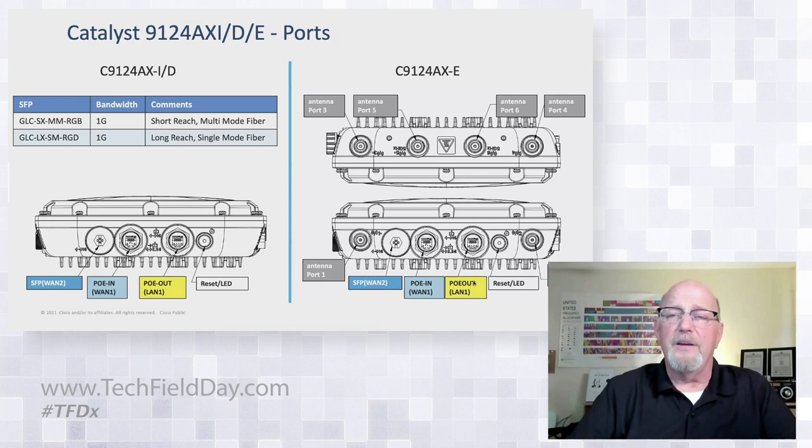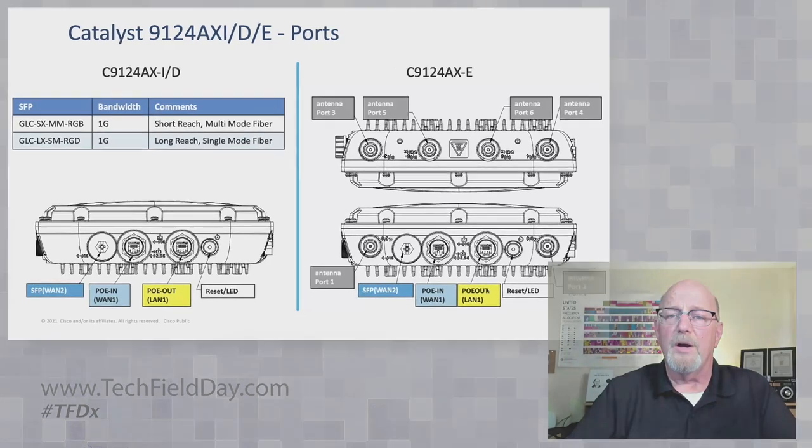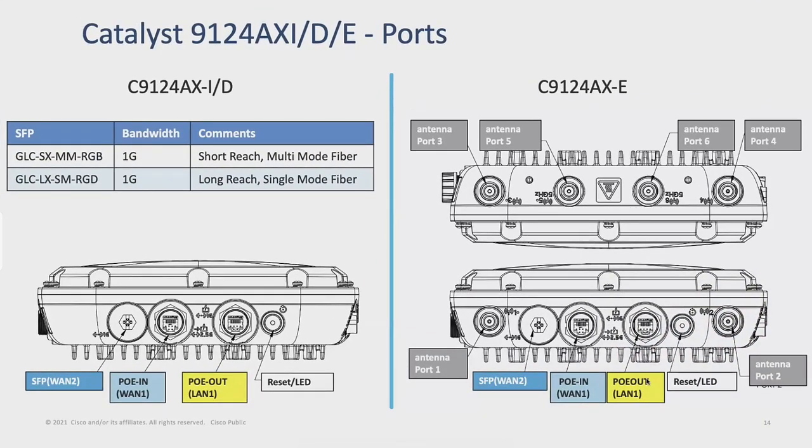Ports that are available. On the I model and D models, we're going to have the SFP WAN port, which there we are with the short and long single mode and multi-mode fiber SFPs. But we have an SFP port. We've also got the PoE in, PoE out, and then an LED on the front. The 9124 AXE, of course, has 6 N-type antenna adapters, and that is designated because there is going to be a split dual 5 GHz mode for support for daisy chaining. So that's targeted for later this fall as well. But SFP WAN, PoE in, PoE out. And then 3 SIA antenna ports, and I believe that's 1, 3, and 5 that support SIA. So one of each pair of antennas is SIA capable, and there's a lot of configurability in how we're going to use the antennas built into it.